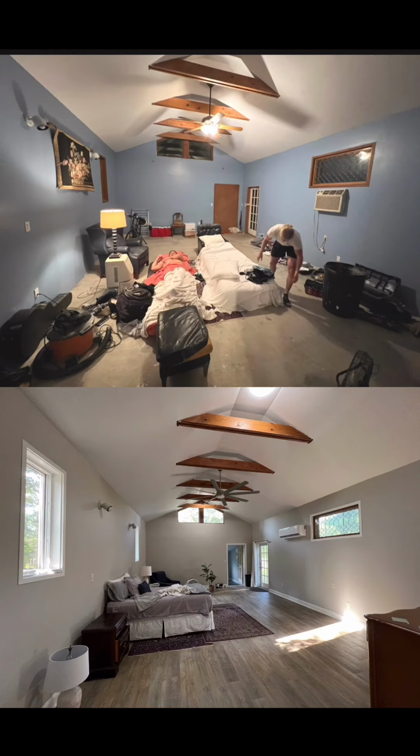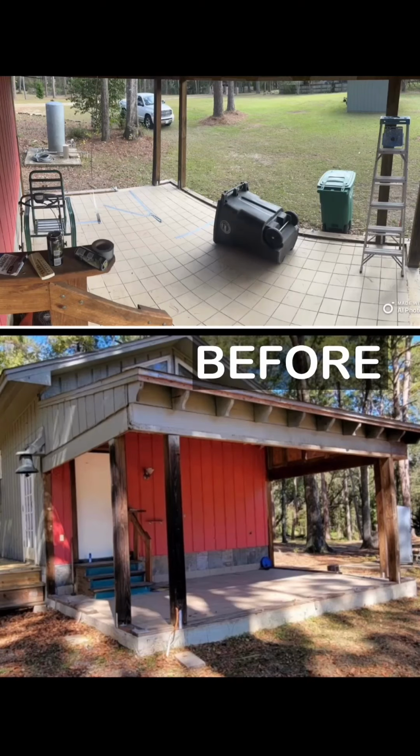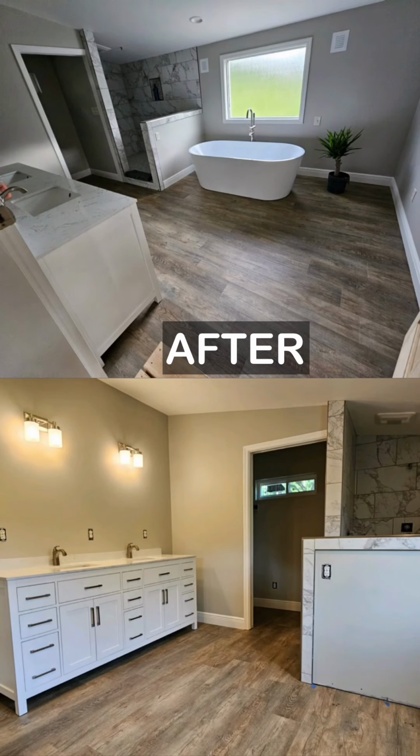Then the master bedroom, full revamp there. Mostly a cosmetic cleanup of the flooring. And then the master bath, we installed and built out an entire new one.